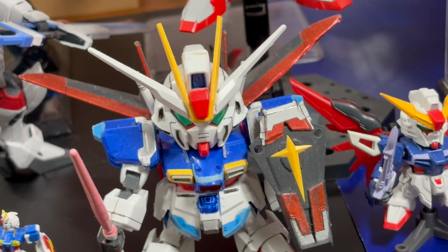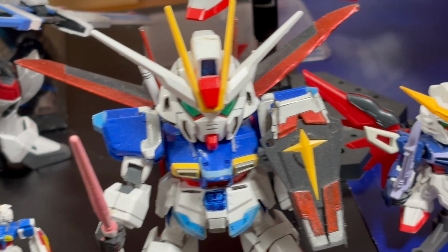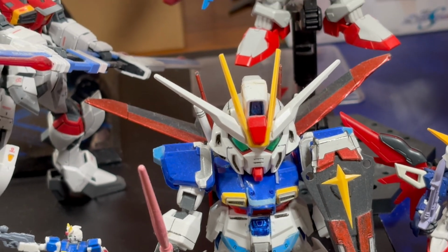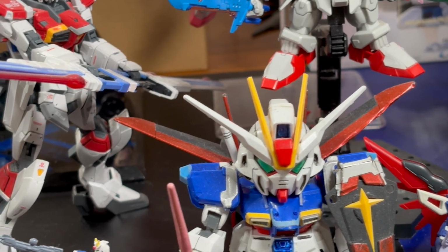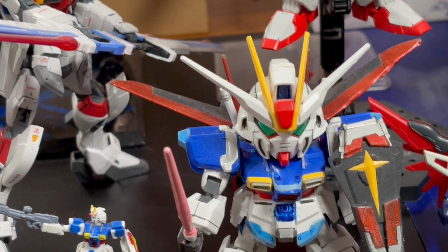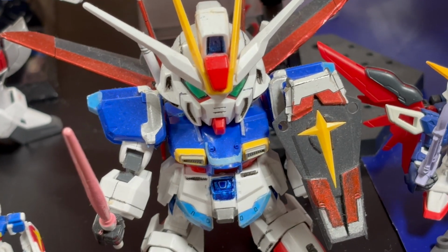Yeah, this is actually my first model kit that my mom got me when I was a kid, and what really got me into Gundam. And yeah. Speaking of super deformed, I mean super deformed Impulse, it's coming soon in SD Gundam G Generation, so you guys can expect me to summon for that.